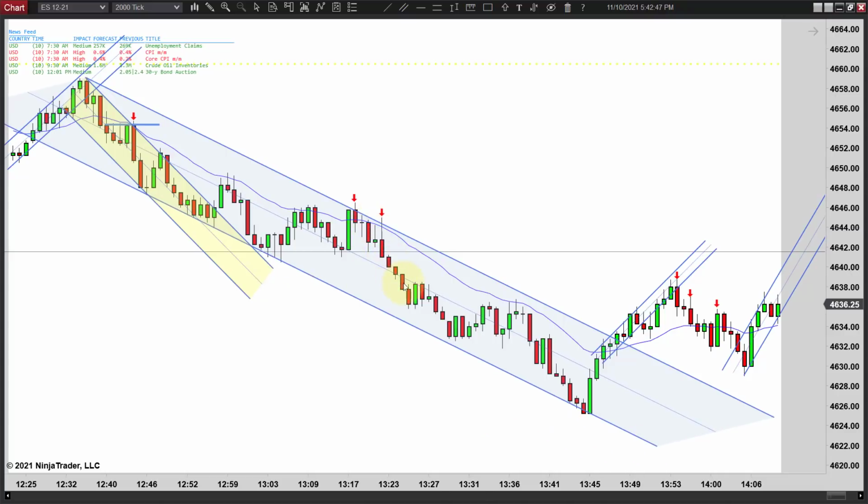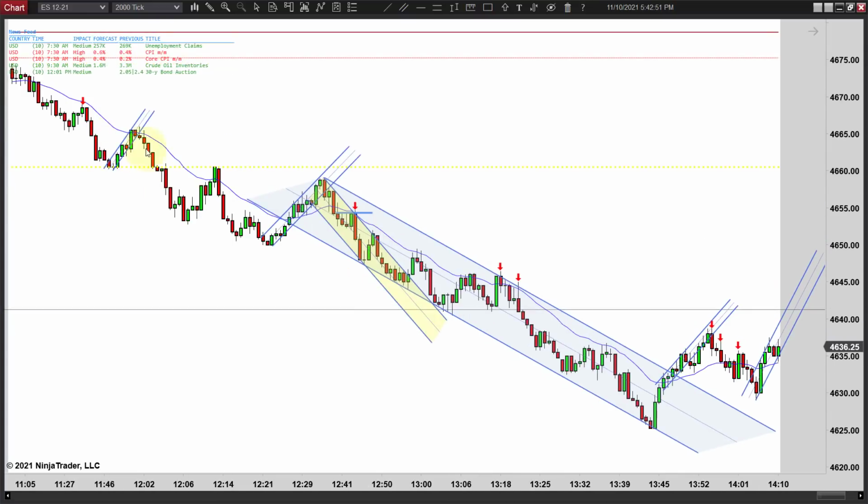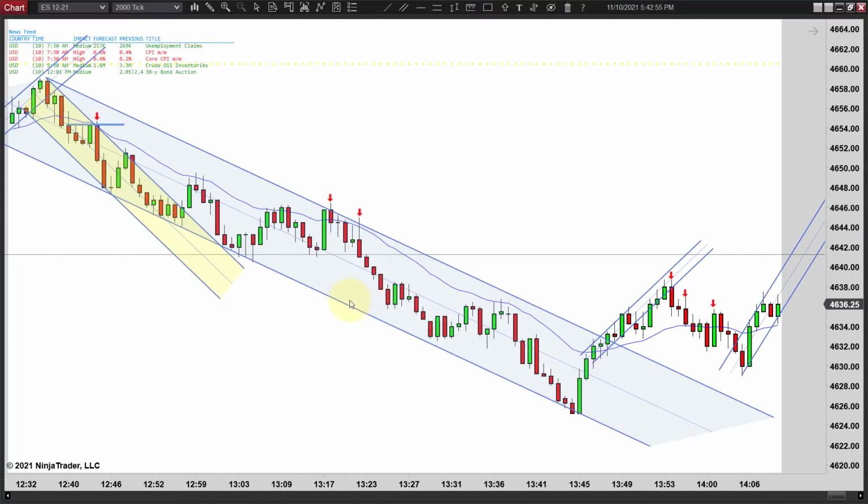And this thing's off to the races here, so I like that trade. There's a little bit of support here, but this thing is fairly strongly down. And I showed you the bigger channel too.